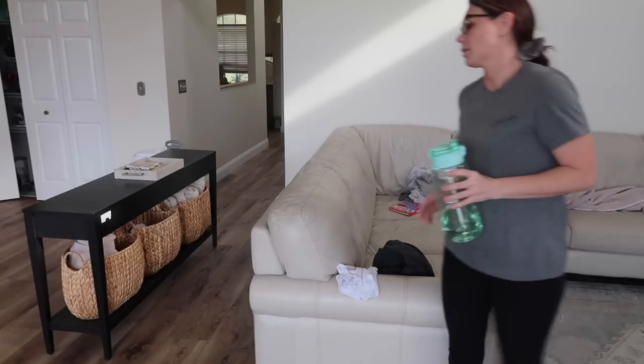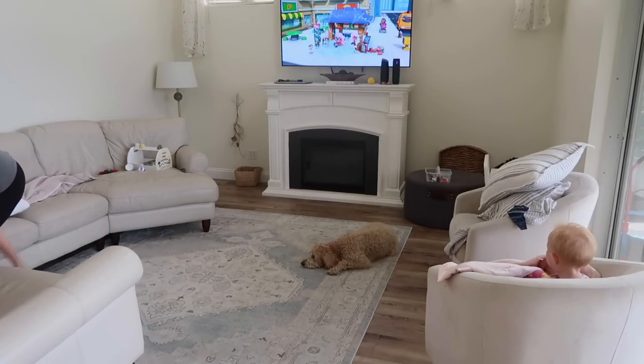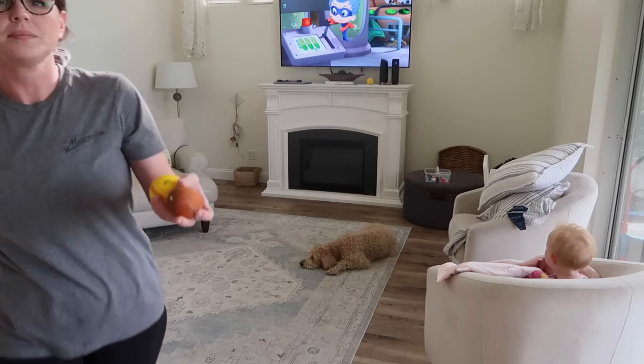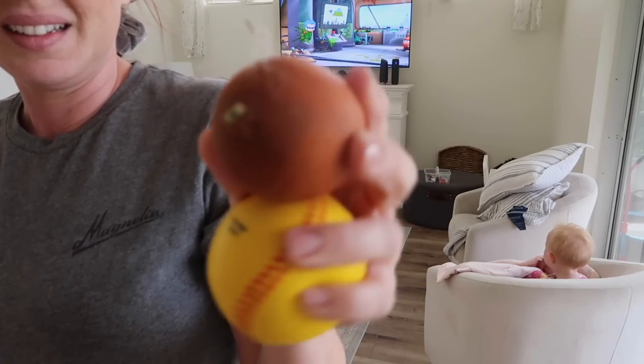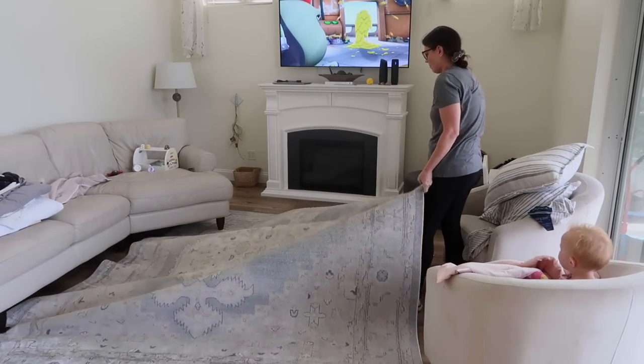I am going to take it out and pressure wash it, which it's been a couple of days. I've already done that today. That'll be in next week's video. Oh, and an old orange with hair all over it. You gotta love what you find under a couch. But I wanna take this outside, pressure wash it, and get it taken care of because it is nasty.